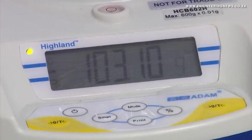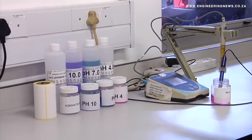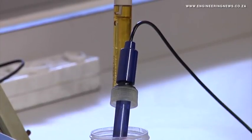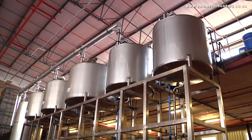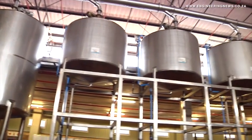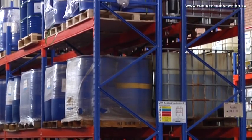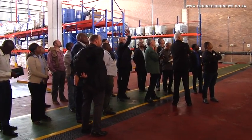The facility produces more than 40 chemicals, which are part of Veolia's Hydrex range of water chemicals. All of the chemicals conform to international standards and can be supplied throughout the company's global footprint. The facility produces about 500 tons a month of water treatment chemicals, but can increase production when needed. Veolia South Africa Business Development Manager, Chris Braybrook, highlights some of the features of the new facility.